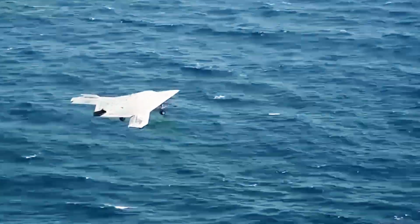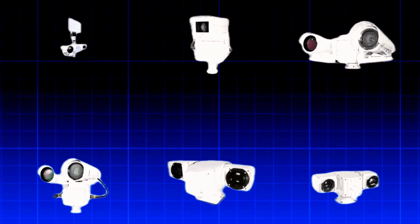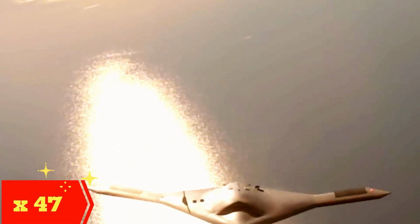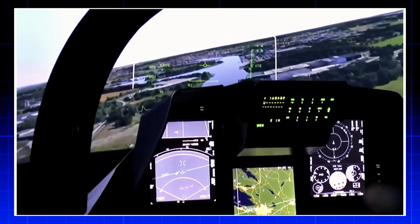It's fast, quiet, and nearly invisible. But what really sets it apart is its brain. Packed with radar, infrared sensors, and advanced optics, the X-47B tracks targets with extreme precision. It doesn't just fly. It thinks, scans, and reports in real time.